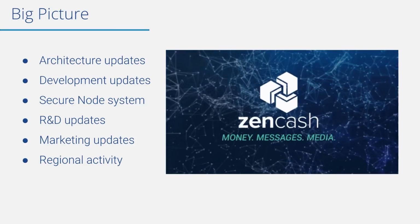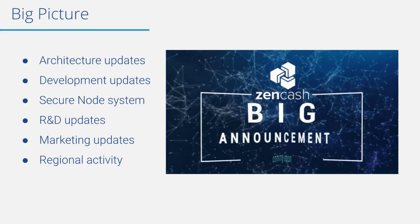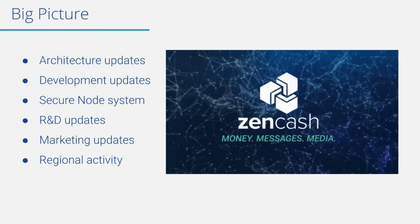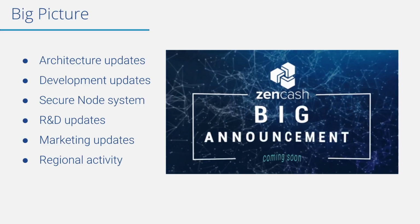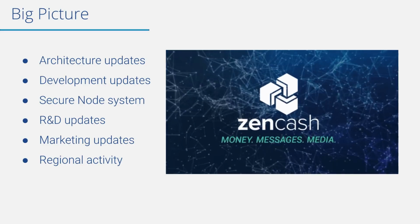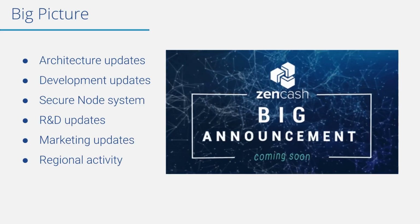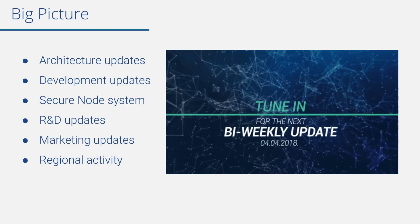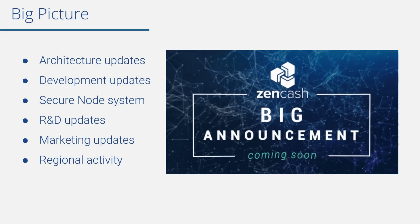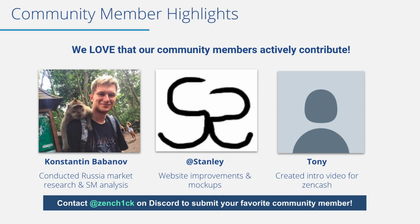I think the team has been ridiculously amping these up in terms of quality. I remember when Rolf and I were doing these when we first started, there's a huge difference in quality. And I have to just give a huge thank you to, in particular, the marketing team, the designers, for making this happen. It just looks awesome. The community member highlights we have here, as always, we love to do these, so please contact ZenCash on Discord and submit nominees for the next bi-weekly.